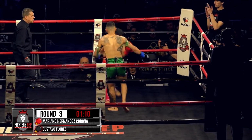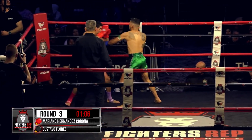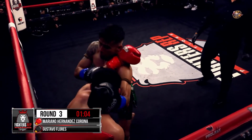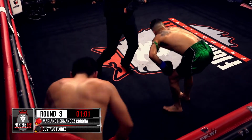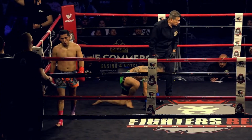And up and down. Flores working the legs now, throwing low kick, cross. Oh, and a low blow.